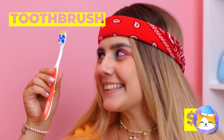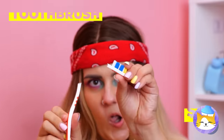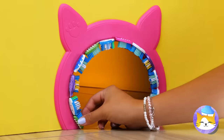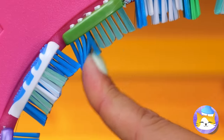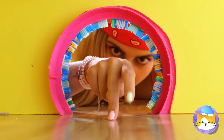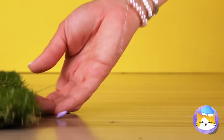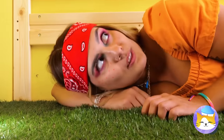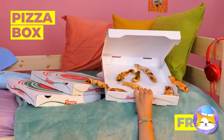And with the help of these toothbrushes, the cats will get the scratches they like. Let's take a quick tour, shall we? This grass carpet will please the wild cat inside your pet. What else can we add? An old pizza box?